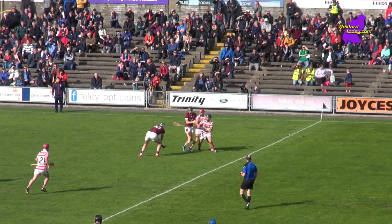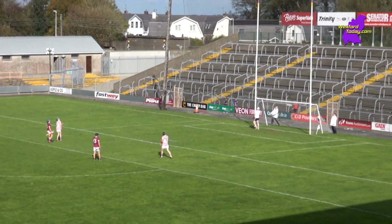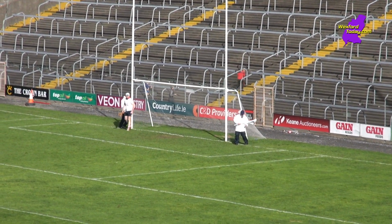Yeah, the ball over on the far side of the field. Tomás Codd down there on the sideline. Joe Coleman, long one. Good score. Good look at it. Yeah, it's good. Long one from Joe Coleman. That's his third point today.